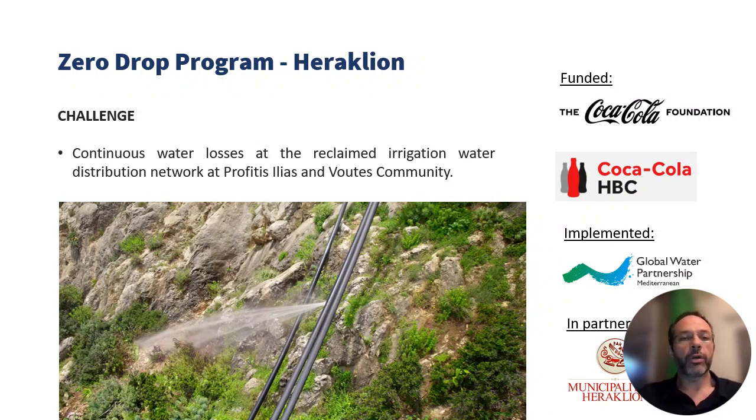So the challenge there, the local challenge, and this is always the starting point. So what is the local need? What is the problem facing the local community? Was that very simply the water being distributed to the fields for agricultural irrigation, the network was facing very frequent damages, as you can see exactly in the picture here.